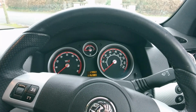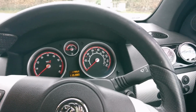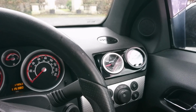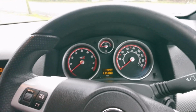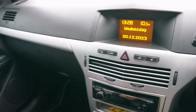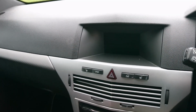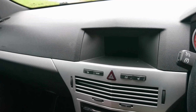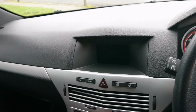Chris, who owns this car, has had it for many years, and there's been lots of modifications done to it. You can see we've got some gauges on here with fuel ratio and boost pressure. VXR instrument cluster, and we've got some VXR mats in here as well. There's the sport button here. That actually sharpens the throttle, and if you hold that down entirely it will turn the traction control off, which I will not be doing because, well, I don't really want to go sideways. I had enough of that on the track day that I did earlier this month.